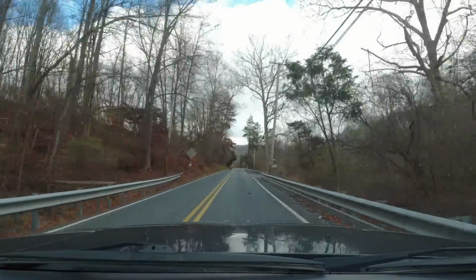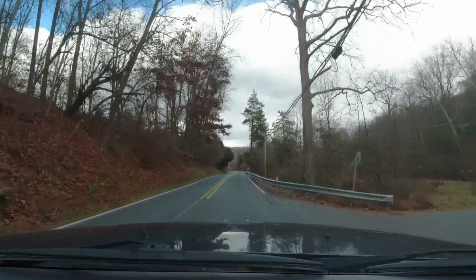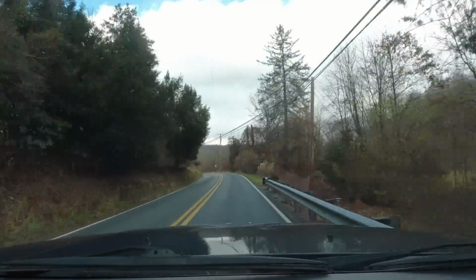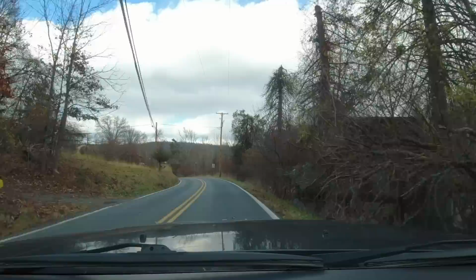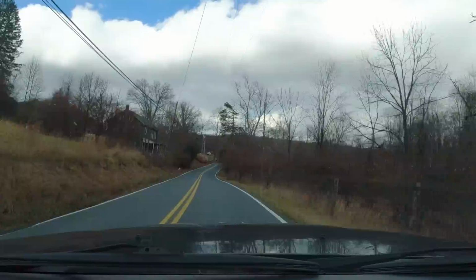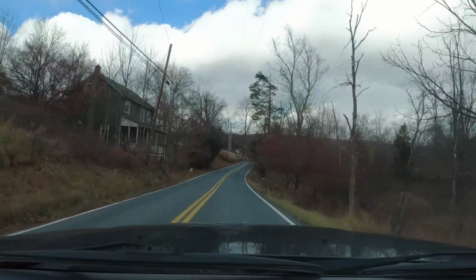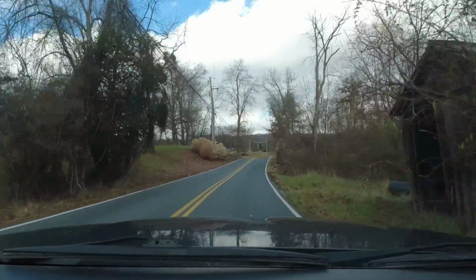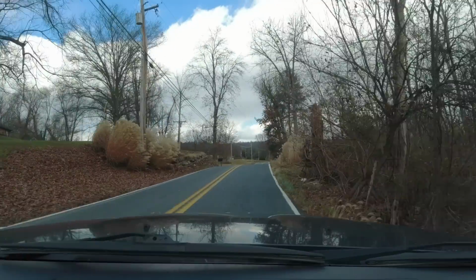Actually, the Schuylkill Canal comes through here somewhere too. We're going through a little gap in the hills here, but somewhere. Oh, look at that. There's that beautiful old home off to the left there. Old rundown home. I don't know if it's on the camera anymore, but that's a fixer-upper. Yeah, look that one up. See who owns that one.